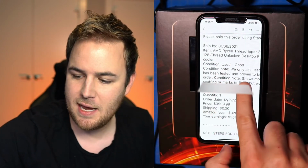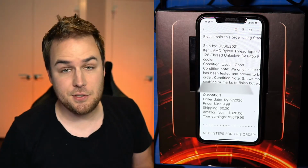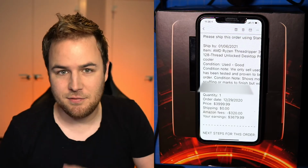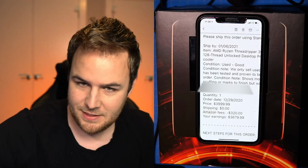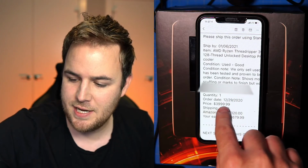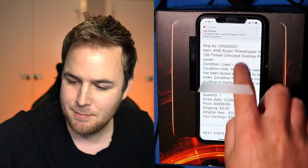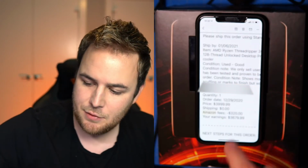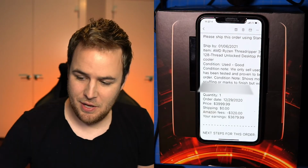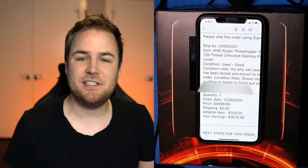So I put about a week lag in there of handling time. Then you can see it's the AMD Ryzen. You can see the condition is used. This is not new, this is used, but there's a shortage, so you can't even get it new right now, which is how I was able to flip this for $4,000. Used, not new. Then you can see the listing ID, the quantity, the order date 12/29/20, the price $4,000, Amazon fees $320.